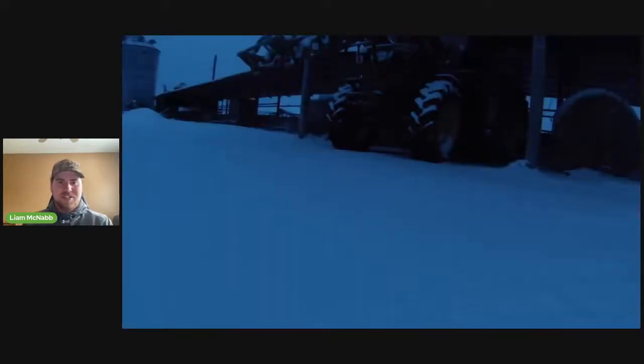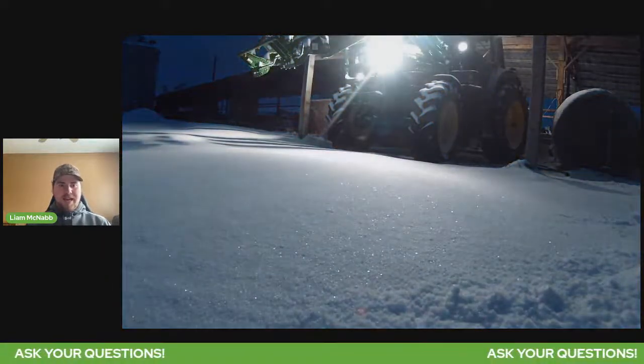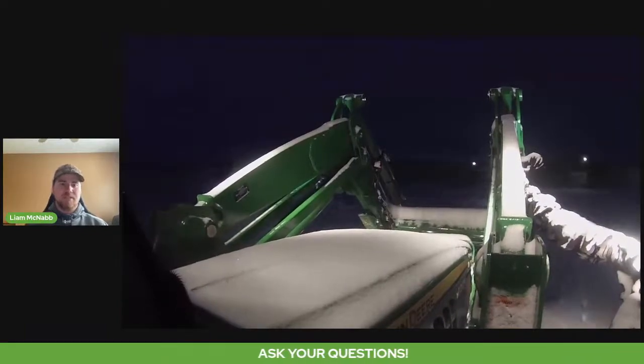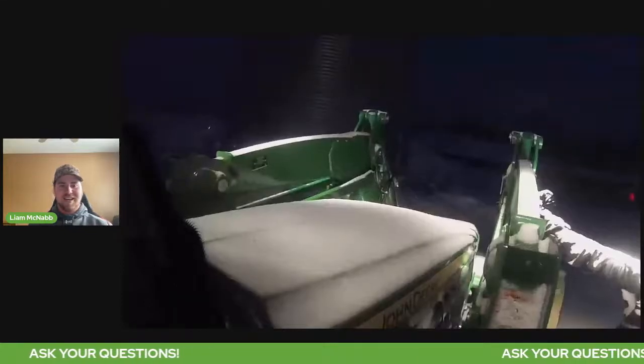So I'm just starting up the John Deere tractor for the morning. This is what I use to collect feed to feed our cattle. So I put that into a TMR mixture, which you'll see in a second, a big gray trailer.